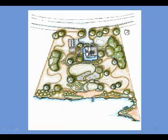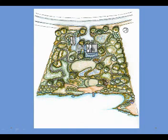But we continue to add native vegetation as well for more function and more wildlife habitat. And what we end up with in this plan, at least, is the ultimate series of outdoor rooms that serves multiple functions and provides many, many ecosystem services, not the least of which is stormwater management.